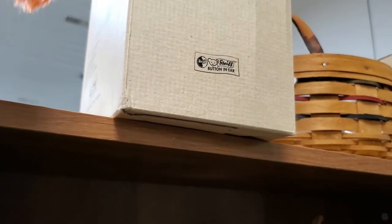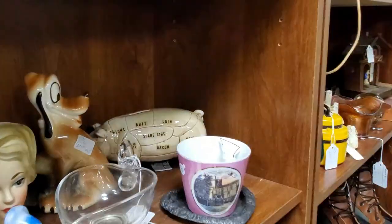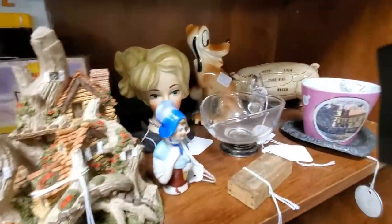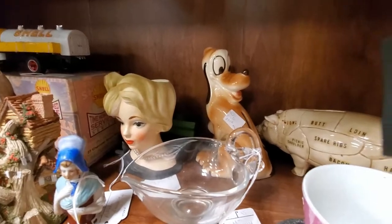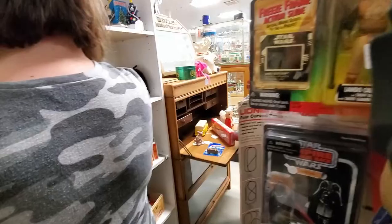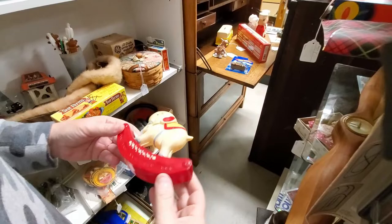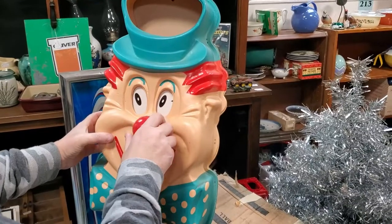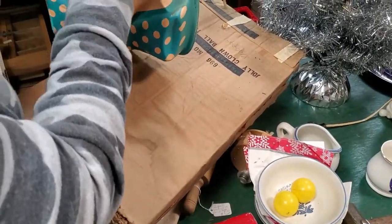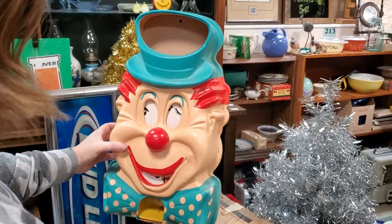Here's a 2000 replica of the Steiff Molly dog, which was originally produced in 1927. I probably should have bought that since it was only $45 and it came with its original box. Celluloid is a very thin plastic that can be easily molded. It originated in the 1850s. So you try to throw the ball and... Oh, fun. That's cute.